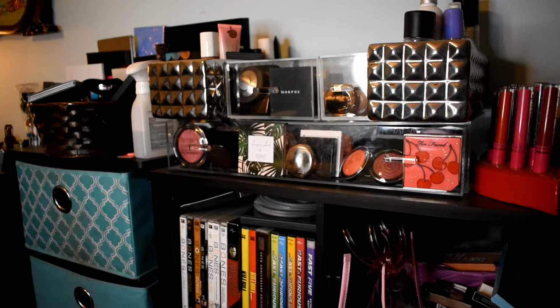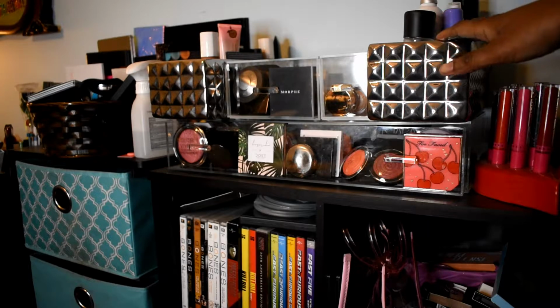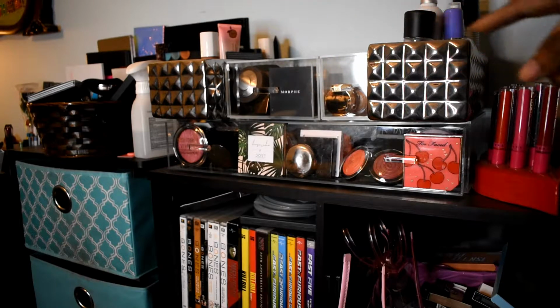Alrighty guys, so this is a look at the portion of my collection that I'm going to start with. Today I'm going to get the boring stuff out of the way and I'm going to do my setting stuff. Now I know I just did a video talking about my setting sprays and my foundations, but I have added one or two in each category, so I'm just going to go ahead and do it again. So yeah, let's just start.